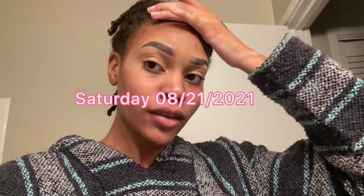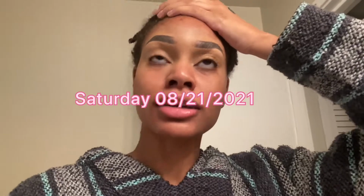Okay, so I know I look kind of dry. It's about 4 o'clock in the morning and we're about to leave. I did my eyebrows. I'm gonna do the rest of my makeup in the car. I have it in a bag. I don't even know what I wanna wear yet.